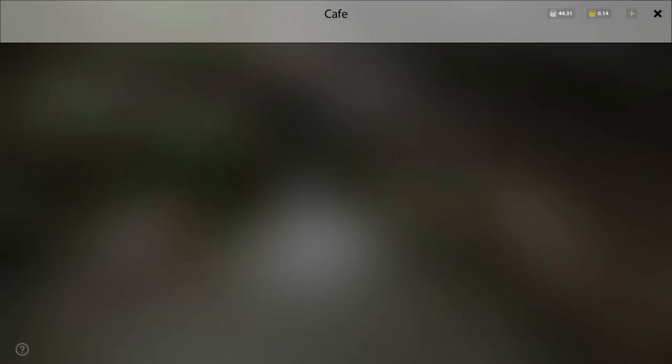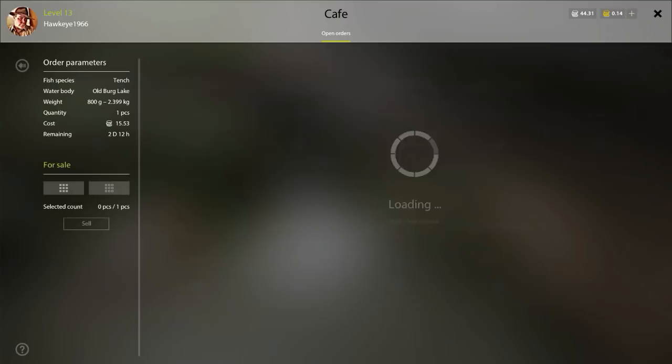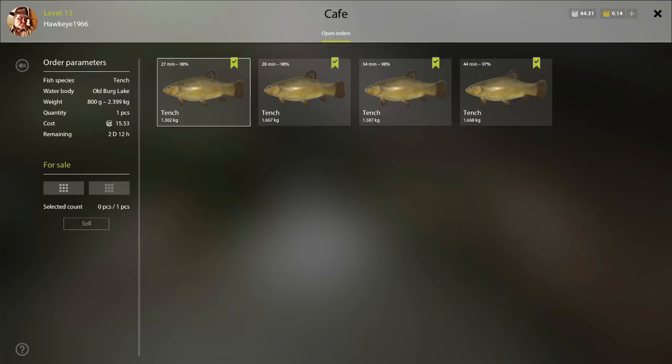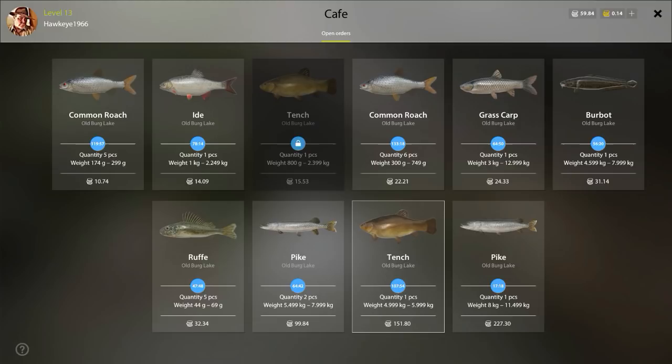I always want to check the cafe. Well, I'll be darned. I have one that qualifies. Actually, I have more than one that qualifies. That's going to get me more than 15 silver. Might as well give him the smallest one. Not bad. That's why you always check the cafe, guys.